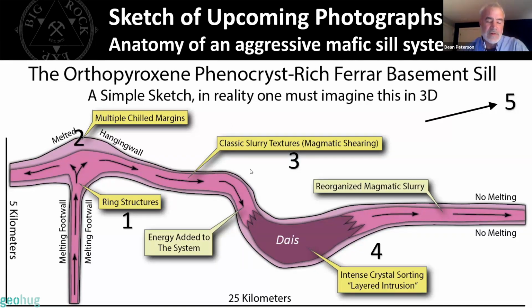Most of the area that we mapped would be right up in here, which are just classic slurry textures. Magmatic shearing going mad. It's just slurring, and you just can't believe it. You can walk on that all day, and at the end of that day, you just want to throw your textbooks away.